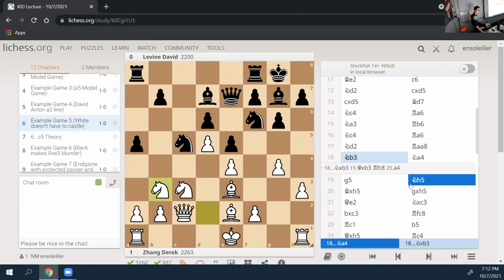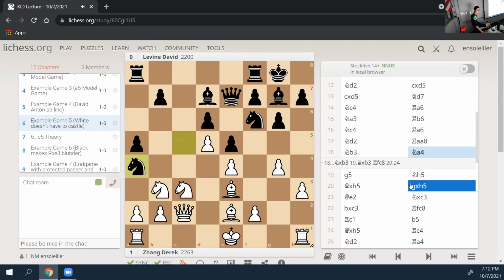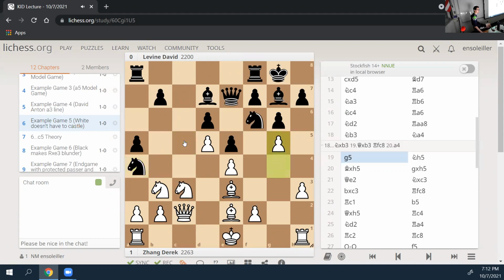So he knew better than to take. He played knight a4, which is trying to get me to trade this knight so he can open up the c file. Here I threw in an intermediate move d5 to try and get him to move his knight back to e8, which would solidify a lot of his pieces.